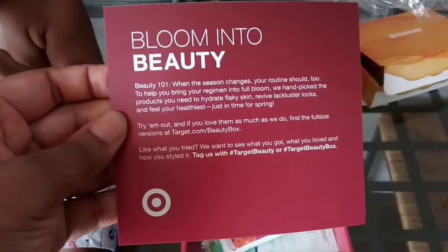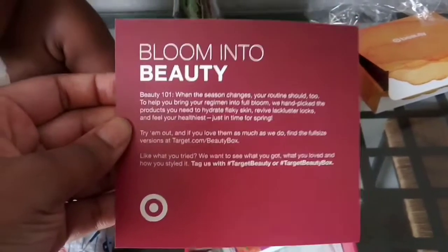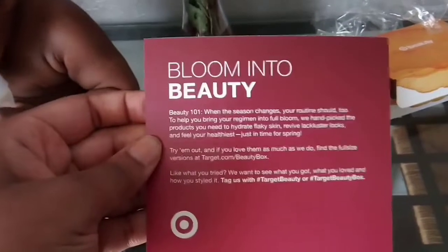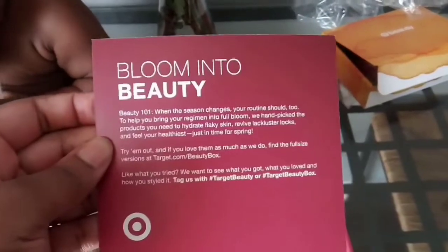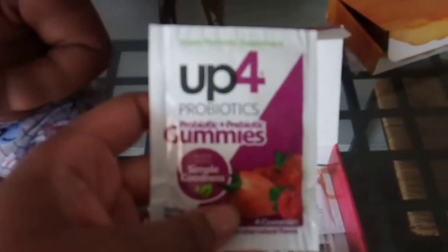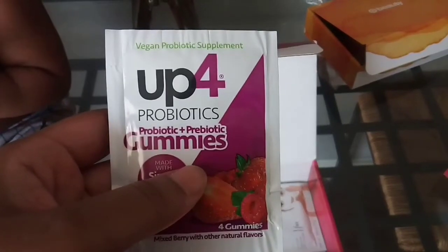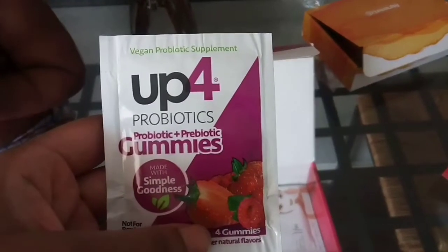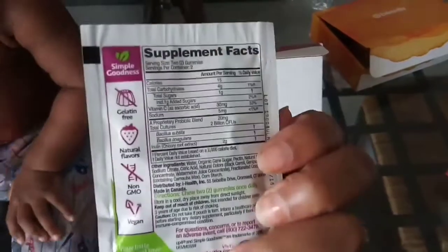Let's see. Bloom into beauty. If you guys want to read what this card says, you can pause it and read it. I know when I watch these kind of videos, I kind of want them to get straight to the point. So here we go. Let's see, what's this? Probiotic prebiotic gummies. Ooh, okay, that looks yummy.